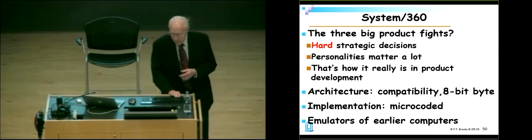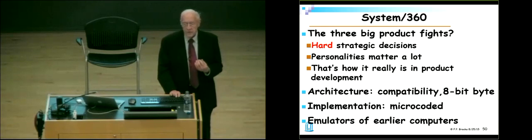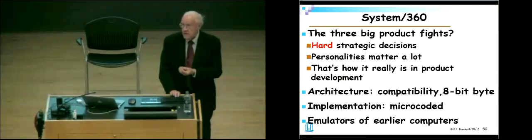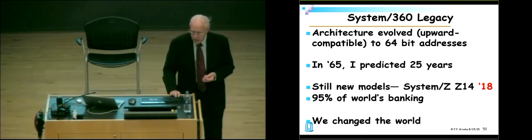And the results: the architecture, the compatibility, the 8-bit byte, as you know, made possible personal computers and made the data processing application. Microcoded implementations are widely used. They're not the best way to do it, and we introduced the concept of emulators for early computers. That was first done by an emulator on the Model 65 for the 7090, as a matter of fact, but then carried over to the emulator for the 1401.